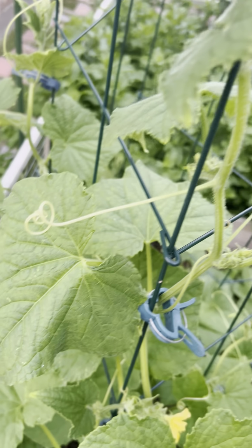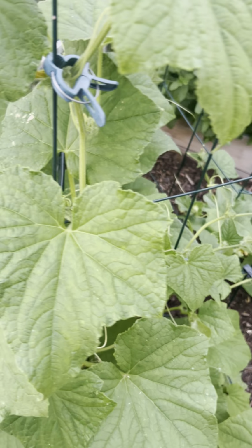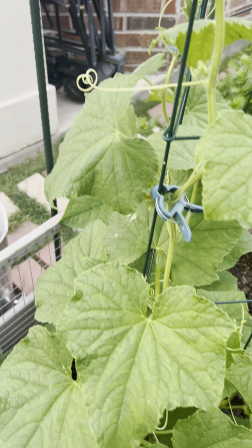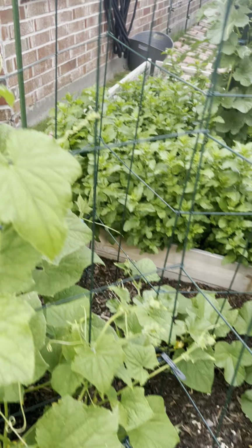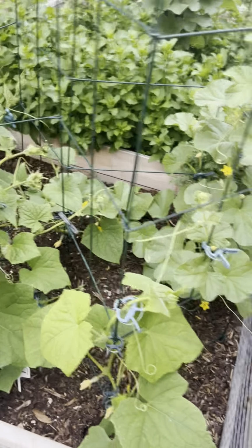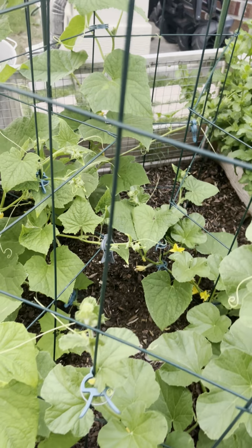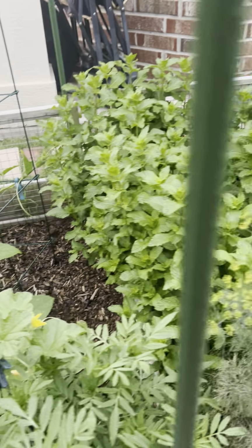Now, when I took pictures on May 21st, my cucumbers were about 4 inches. Now they're all the way up to my shoulder. So you can see how big this vine is now. And I will take some before and after pictures so you can see just how massive this is in comparison to what it looked like before. Same when it comes to all of this mint.